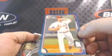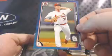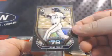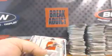Alright. Cardinals blue paper, Tim Cooney. 132 of 150. And a Tyrone Taylor, number 79 of Bowman Scouts Top 100.